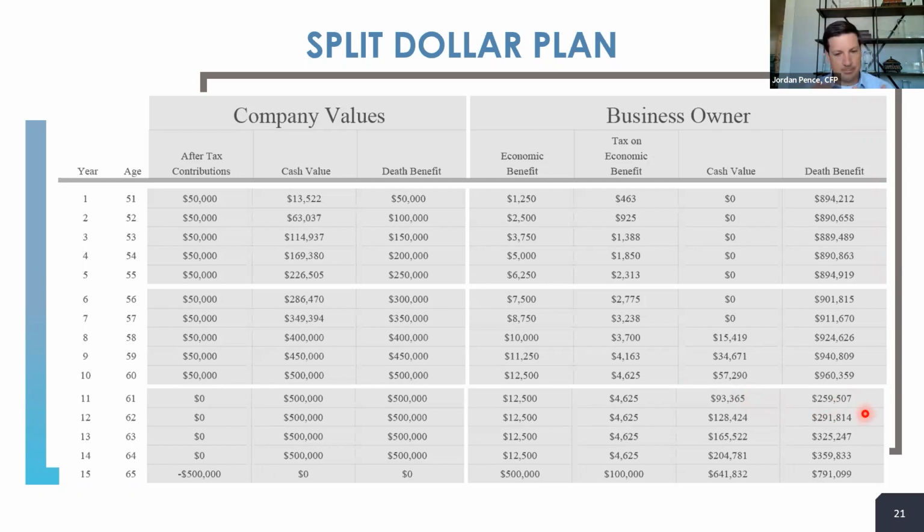So not only have I saved the 8,500 of ordinary income tax every year on the 50,000, but I've also grown this tax free by, let's just call it 60,000. That continues on. You can see the cash value growth.